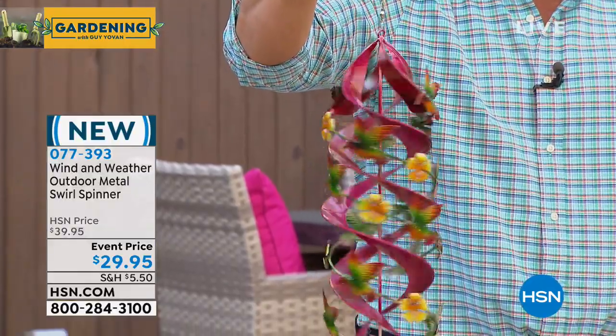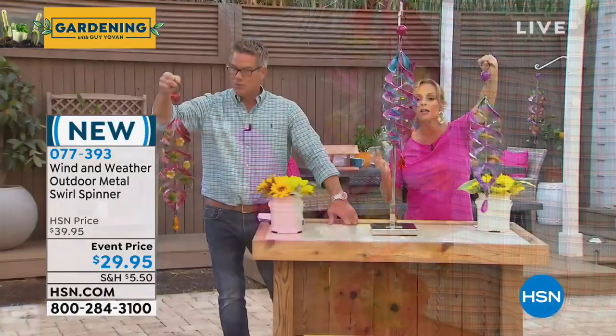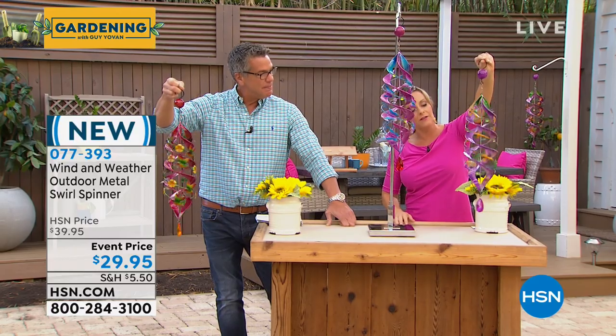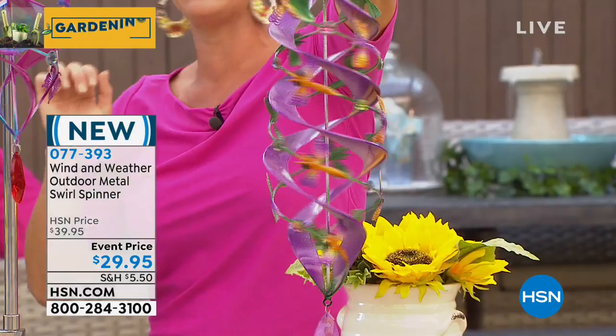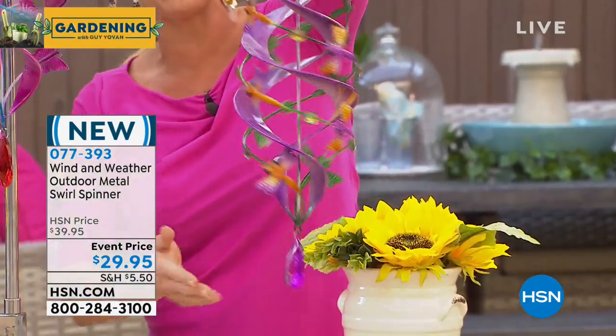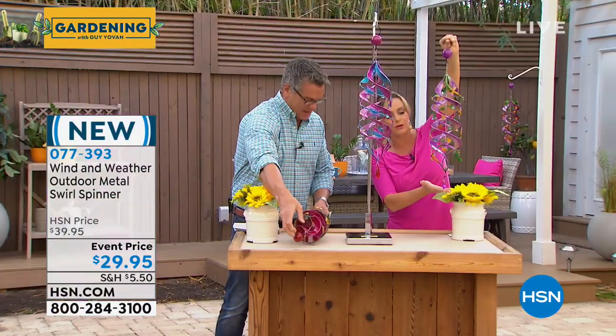Now, these will go any place you want to hang them. You can hang them on the porch. I have mine personally on a shepherd's hook. I actually have one of the lanterns that my girlfriend Rebecca sells, and I have one hanging on each side. So my entire outdoor space is just adorned with these beauties. I love the little gem at the bottom. This is absolutely beautiful.